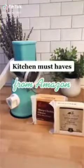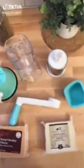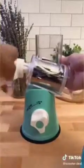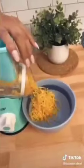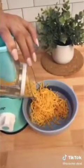Kitchen must-haves from Amazon. I started shredding my own cheese because it tastes better and costs less. I saw this on TikTok and OMG, it makes it so easy to shred compared to a regular grater. This literally takes a few seconds to shred entire blocks of cheese.